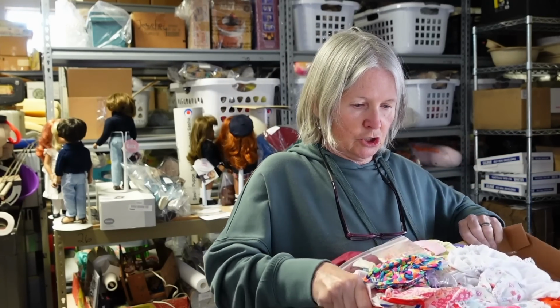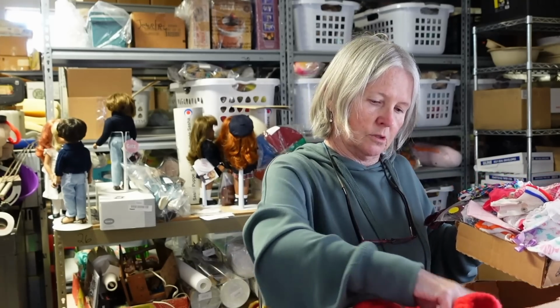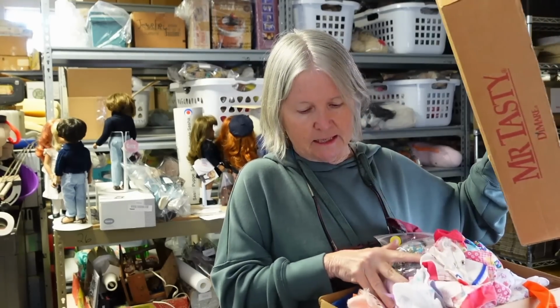Definitely vintage. And then just more. Look how cute. Hopefully I can find some branded stuff in here. I know there's a doll ID group on Facebook that I'm in. Maybe I'll try to post a few of the more unique items and see if somebody can tell me what doll it went to. But just, yeah, it's time.